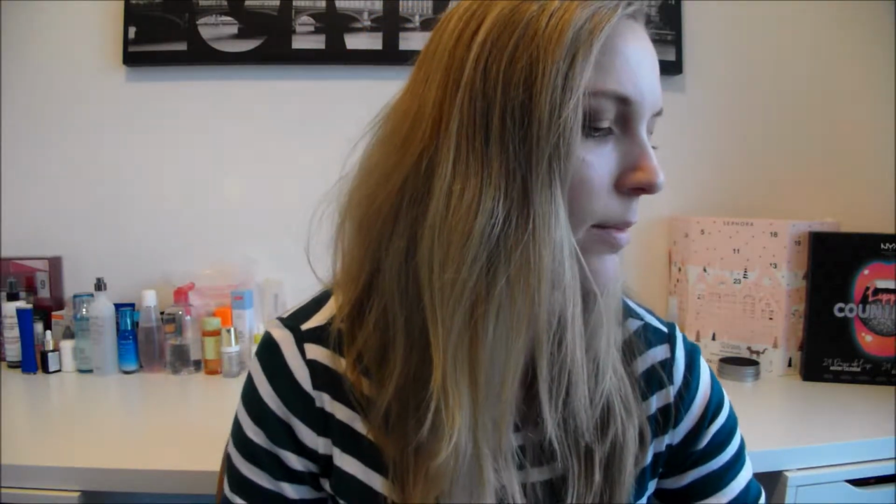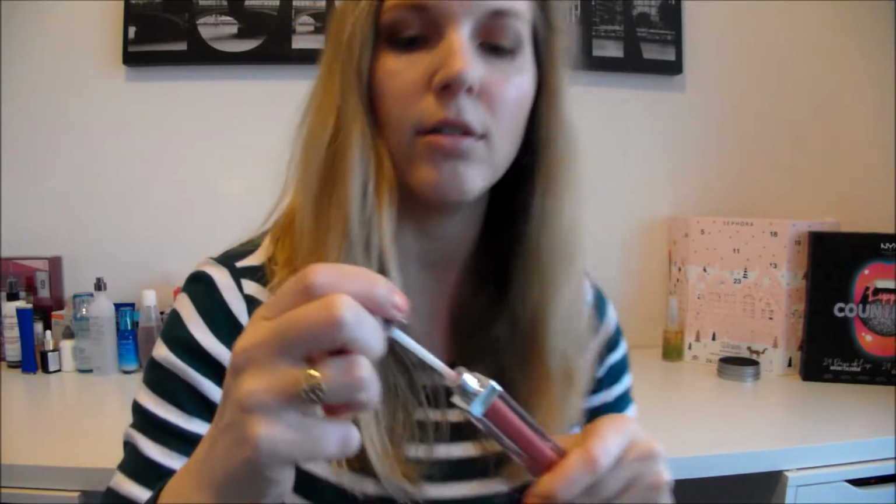Like I said, this is Bear With Me. Let's put it on my lips and see what it looks like. All right, so opening it up here, I am going to be using my handy dandy bite mirror. Let's see. I'm taking it out. Let's see what the wand looks like.